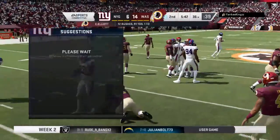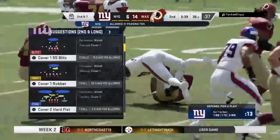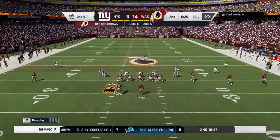Elliott on first down, going to get about 3 before he's taken down. Give him 3 on first down. It'll set up a 2nd and 7. 3 yards on that last carry. Here's 2nd and 7.